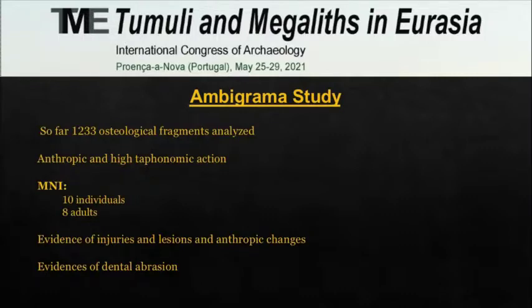In terms of the minimal number of individuals, we have identified so far 10 individuals. Of these 10, we have seen that 8 of them are adults. The other 2 we are still trying to identify, as we have very small fragments to signal those individuals, so we are still trying to identify them as we progress with more of the study.